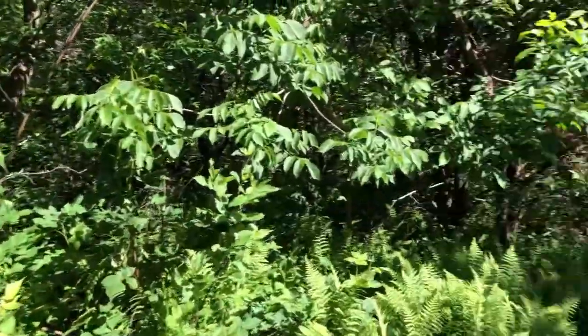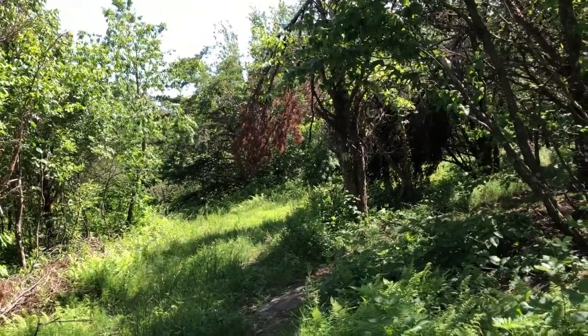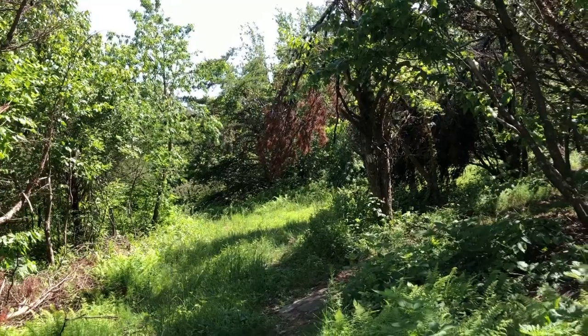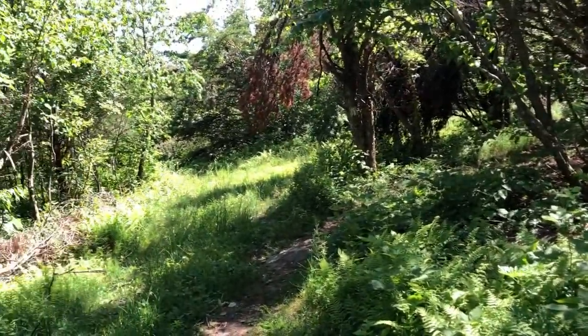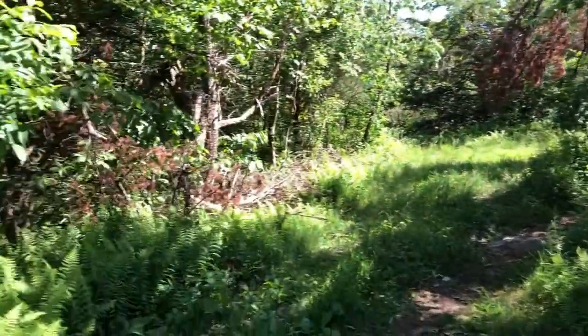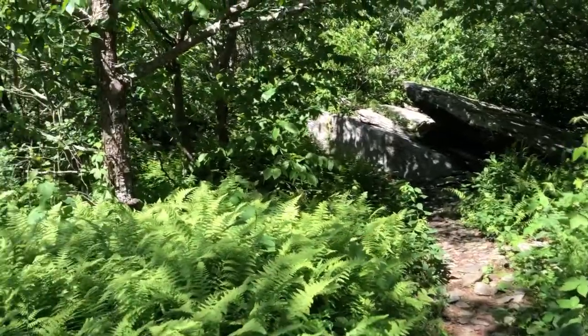Thought there were supposed to be some benches right up here, but I'm not seeing them. I'll have to check the guidebook and see what it says. But I thought there were some benches with a nice little view right here. And we'll go on up a little ways and see what we see. But anyway, moving on up the road. Maybe they're on the other side over there.